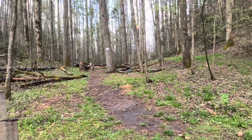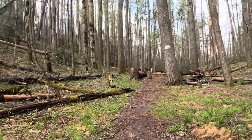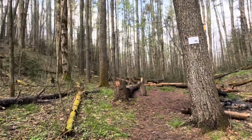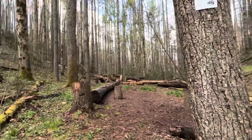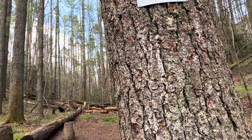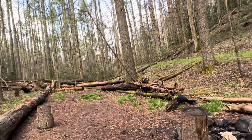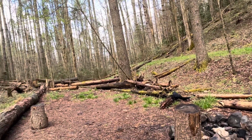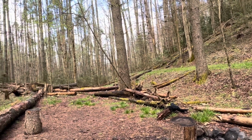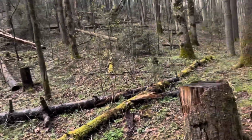So here's home for tonight. Groundhog Creek Shelter is where I'm going. These are the, I guess, tent sites. I always think it's funny when they say bears are in the area, because we're in the woods. But I'm not very sure. This is supposed to be a tent site, and I thought the shelter's back this way, but that sign didn't say.